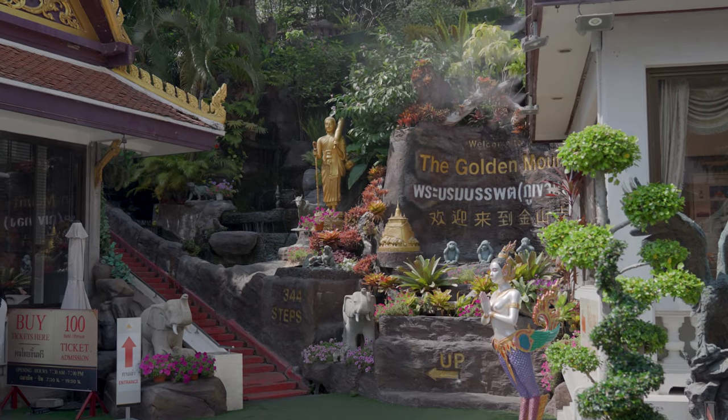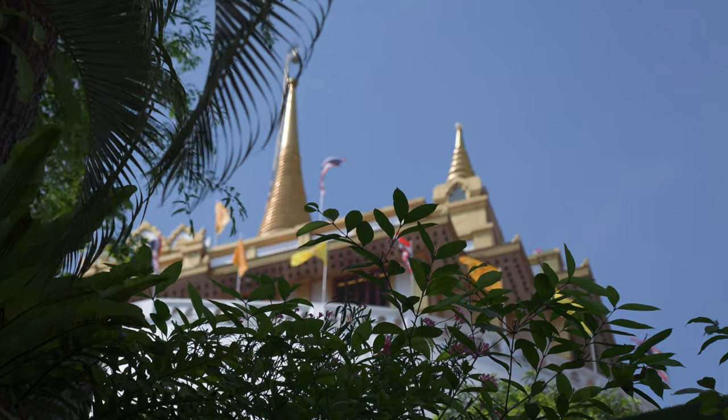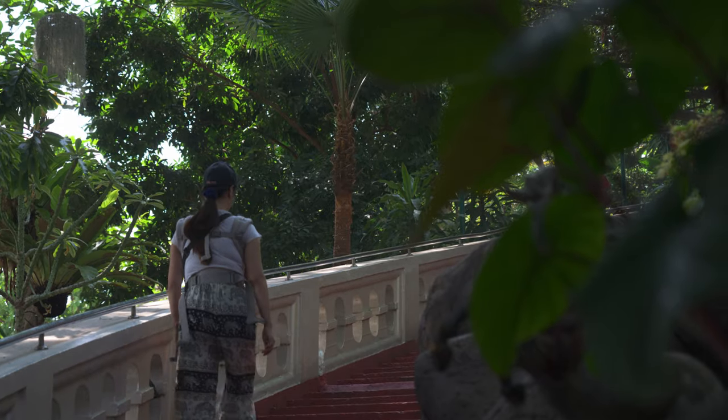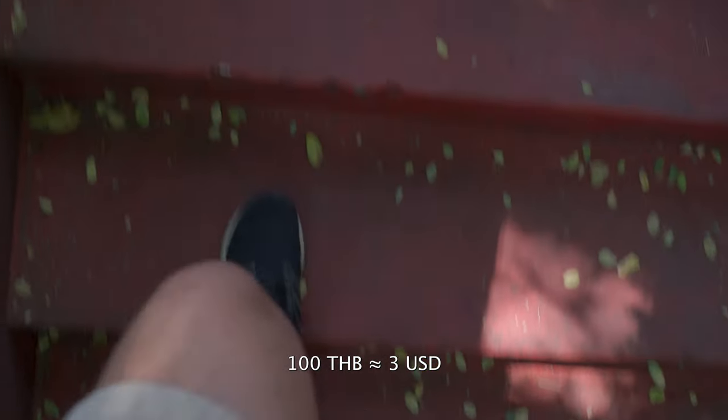Our next stop is Golden Mountain, also known as Wat Saket. It's a towering temple that offers panoramic views over the cityscape. The Golden Mountain is famous for its golden chedi, a large stupa that sits atop the temple complex. The entrance ticket is 100 baht per person.